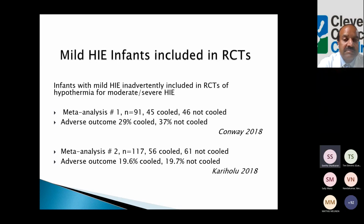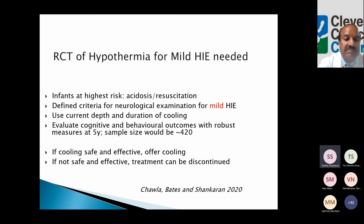And there have been a few mild HIE infants who were included in the randomized controlled trials, and 2 meta-analyses have been published. But you can see when those specific mild HIE infants were evaluated, adverse outcome was not statistically different between the ones who were cooled and the ones who were not cooled. So the bottom line is that we have no data at the present time of the safety or the efficacy of cooling infants with mild HIE.